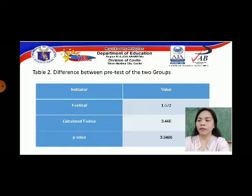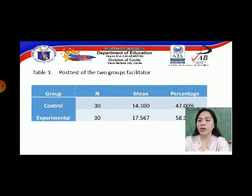But after the mean scores were treated using the paired t-test, it was found that the p-value, which is equivalent to 0.6486, is greater than the 0.05 level of significance, which means there is no significant difference between the academic performance of the control and the experimental group. So the result ensures that the respondents in both groups are heterogeneous in nature and that no group is better than the other. Table 3 presents the post-test of the two groups.